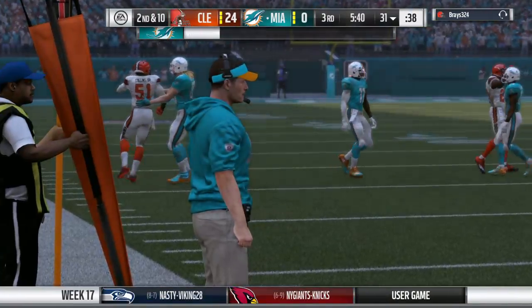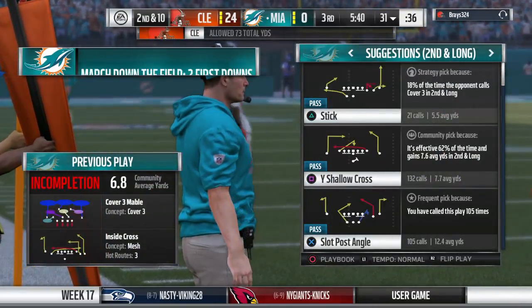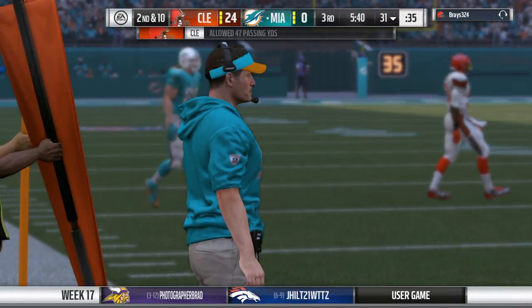Console block, dude. You are ass, bro. This is why you didn't get to play your rookie season, you trash ass bum.